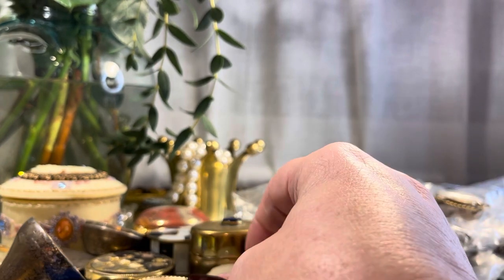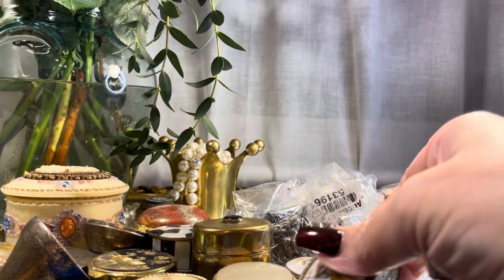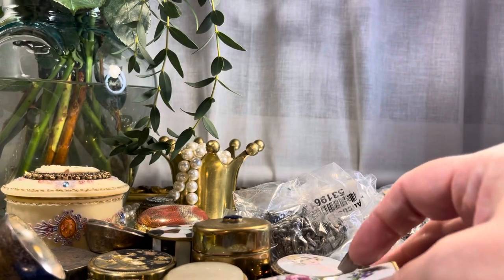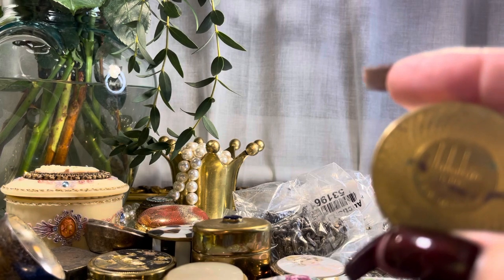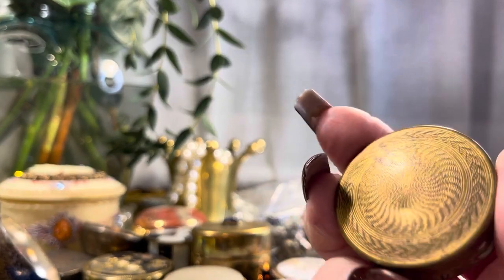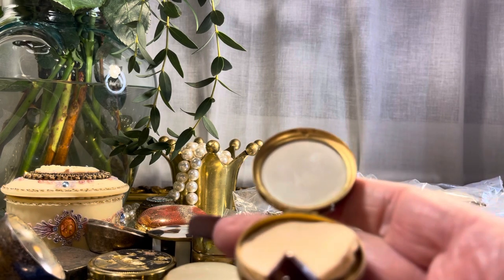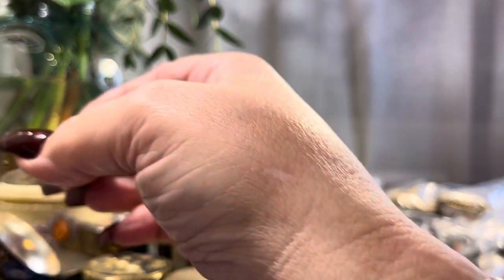More stone. Nearly there. That's ceramic or porcelain. I'll tell you once we open it. That one I believe is porcelain or ceramic. One more. Solid brass. Oh, made in USA. Tokalon, but definitely vintage. Possibly antique. Oh, yes, antique. It's a little powder compact. Very cute. They'll all be fantastic once they're clean.